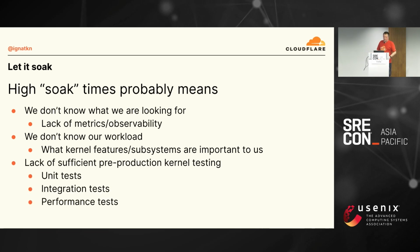And probably it's a lack of sufficient pre-production kernel testing. The kernel can also be tested with unit tests. You can have integration tests and performance tests. But usually in our production system, engineers do that for their services, but they don't test the kernel interfaces. And our kernel teams cannot do these tests because we don't know what to test, what services need.